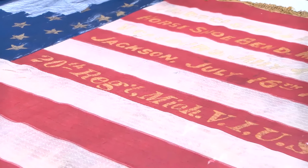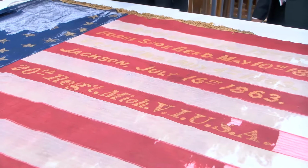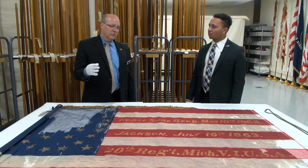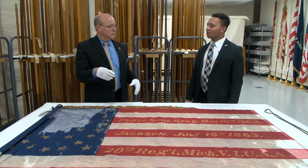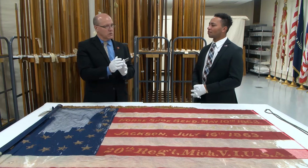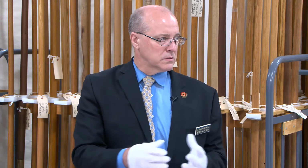This flag was actually captured by the Confederates at the Battle of the Crater at Petersburg, Virginia. To give you some background, Petersburg was siege warfare. General Robert E. Lee's Army of Northern Virginia encamped in the city of Petersburg, with General Grant trying to slowly surround and basically smother Lee's army. They finally realized that a way they could break General Lee's entrenchments would be by digging a long tunnel and then packing it full of explosives and exploding it, which they did on July 30th, 1864.